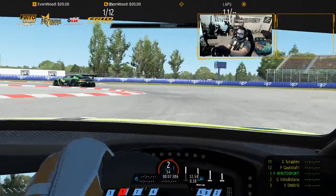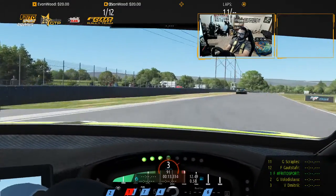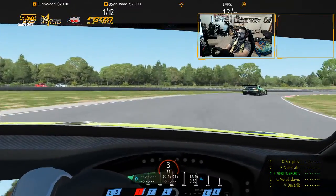Brakes seem to grab pretty darn well though. With these pedals you feel like you're driving a real car now. You can feel the pressure plate, the clutch engaging very well. The saying is true, you know, you get what you pay for.